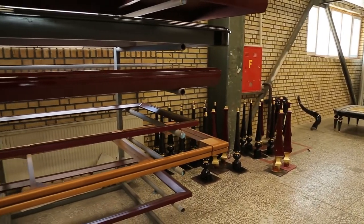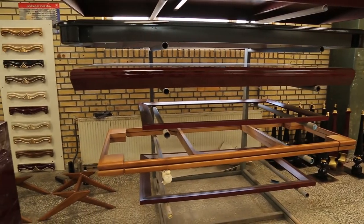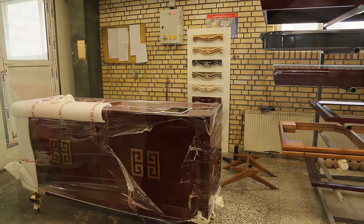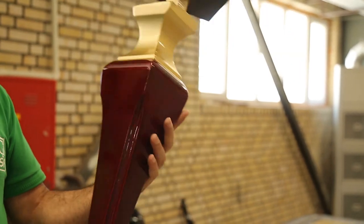Now the furniture has to stay in the drying room for 12 to 24 hours to become completely dry. After that, it is checked by the QC man, and if it is approved, it is sent to the upholstery line.